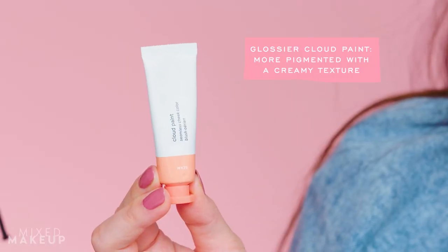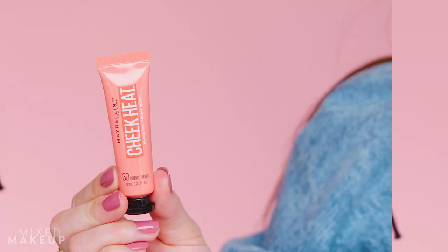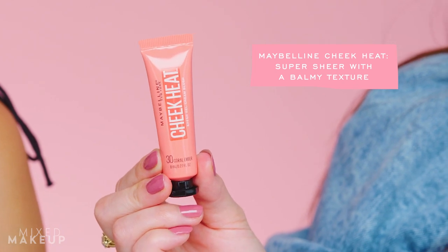Cloud Paint has way more. There's no comparing the pigment. Yeah, there's literally no comparison at all. Because look at that. Just me tapping in the Maybelline.